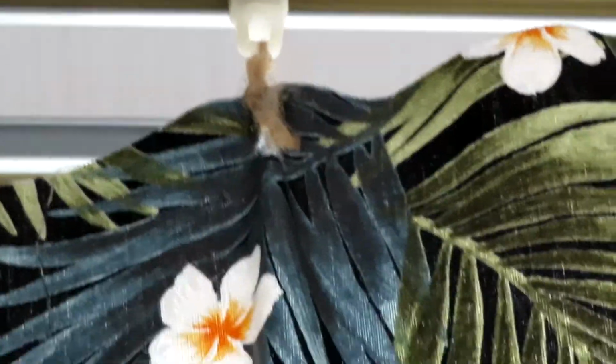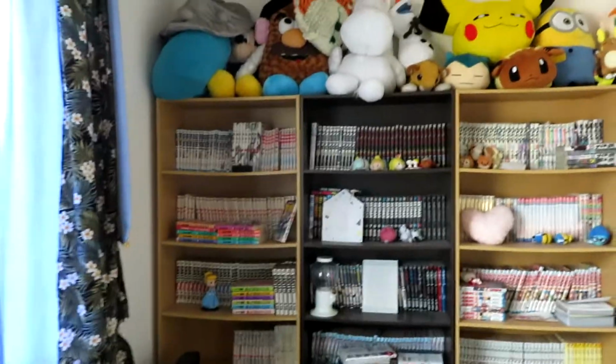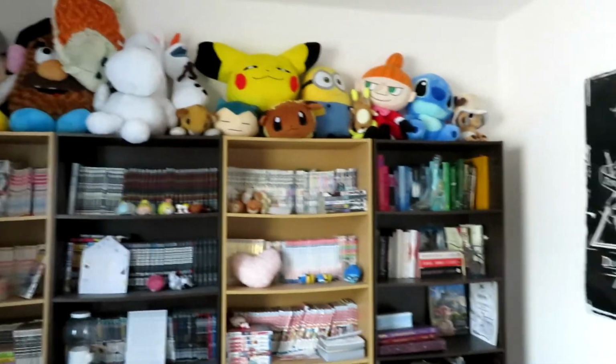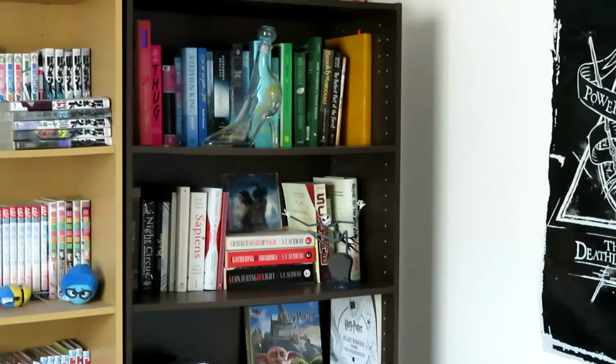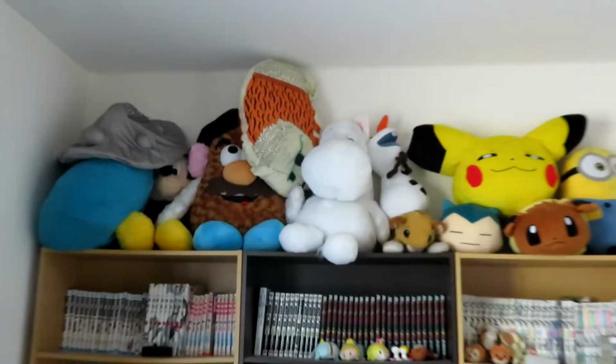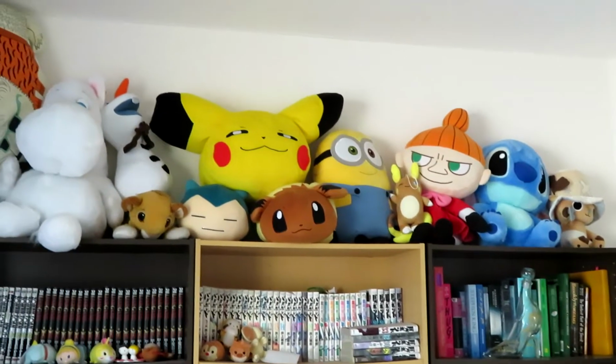But like, it works. It looks so cute. I love it. I love this night jungle theme thing going on. And then over here we have all of our manga. Well, my husband's manga, and then I have a little section of books of my own. And all of our UFO catcher winnings, which we're selling a lot of.